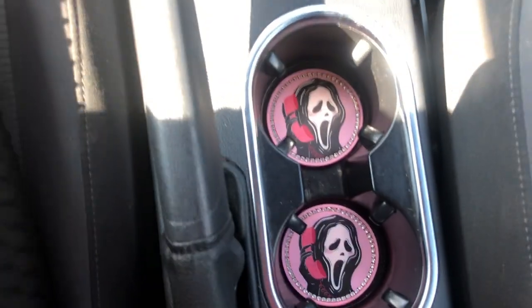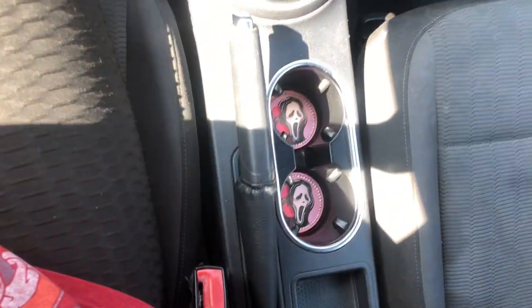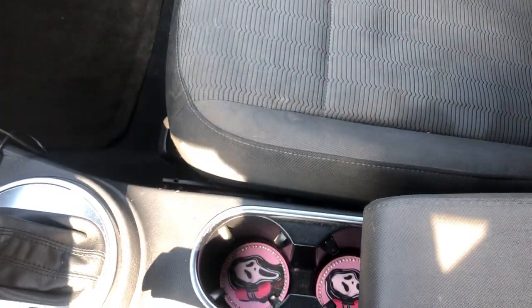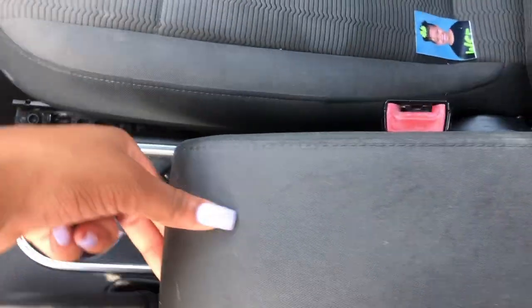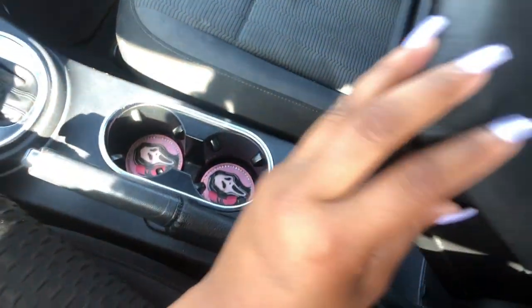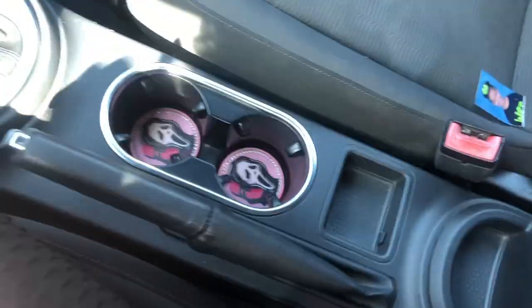And then I have these cute little Scream cup holder things. Y'all, tell me these aren't freaking adorable. Here's a little center console area, my little Scream cup holders. My old car did not have a center console, but this one does. So here's the center console, and it also flips upward like that. And then it has a little place for change or whatever you want to put there.